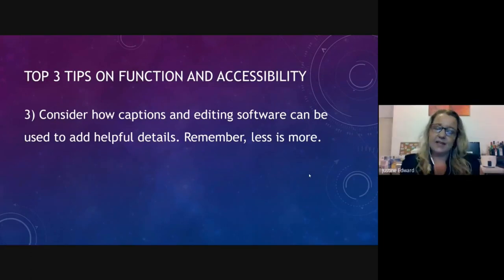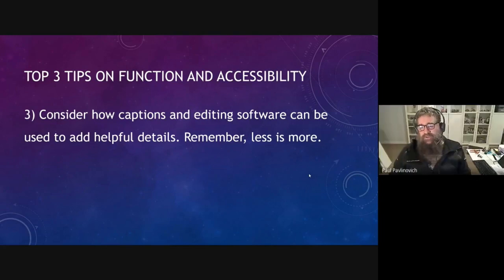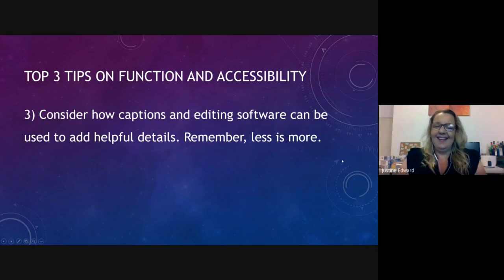And the third tip is consider how captions, and as Paul was saying, and I didn't know and now I do, they have to be on your photo before you upload it, and editing software can be used to add helpful details. But do remember, less is more. So remember those rules that Paul said. Yep. So on PC, captions need to be on the photo before you upload. On phone, both Android and Apple, you can still set them after you've uploaded. Oh, thank goodness.